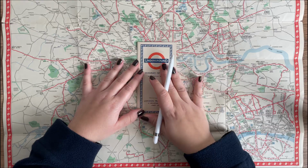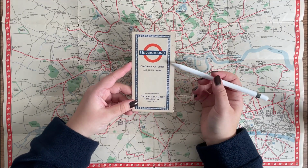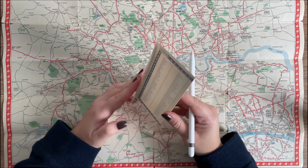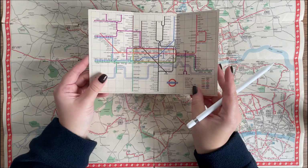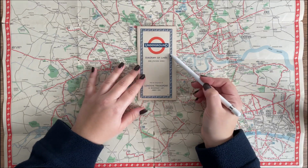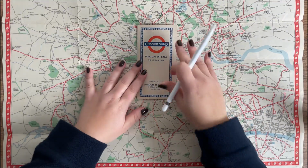And the second name that I want to mention is Harry Beck. Harry Beck was the designer of the London Underground maps, so basically the one that you see inside. And the thing that came to my mind right now, you can see it's 1957.